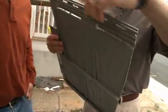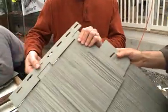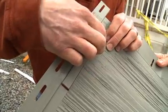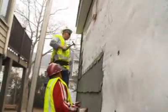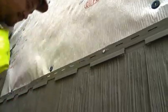Okay. These tabs, explain to me, Matt, what these are. Right, this is the nailing slot for the vinyl siding. And what you see right underneath it here, this is the lock, or the nail hem. And what these panels do is they interlock into each other, and then they get nailed within these nail slots.